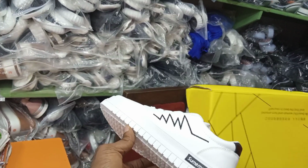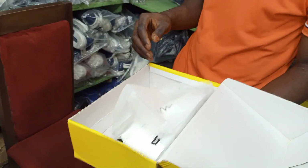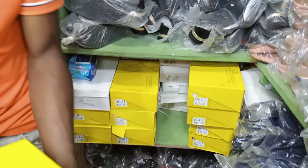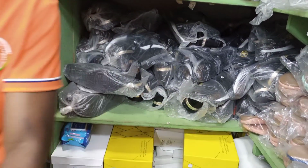Look at this one. How much is this? This one is 10,000. It comes with the carton, right? Yeah, it comes in cartons. Let's see other colors of it.